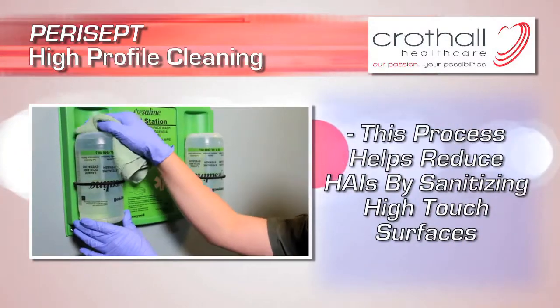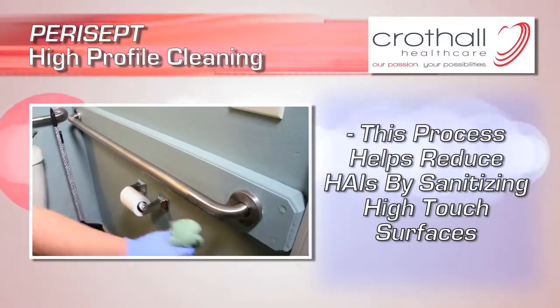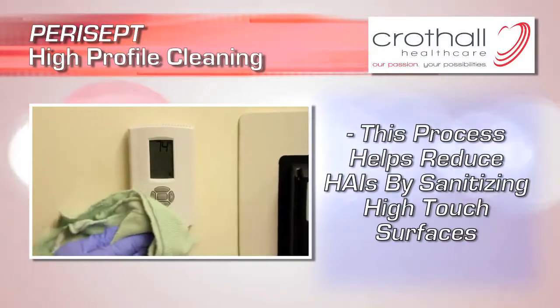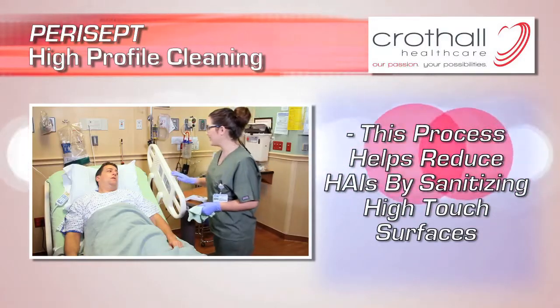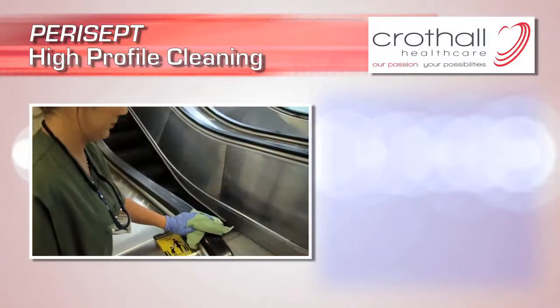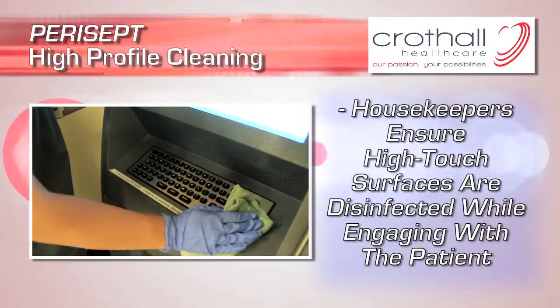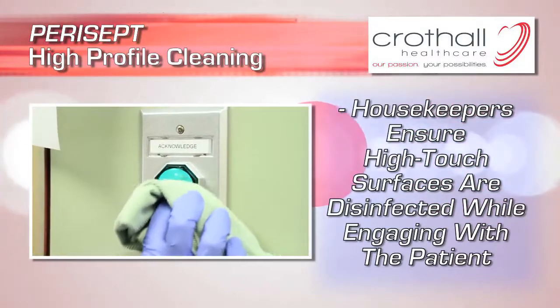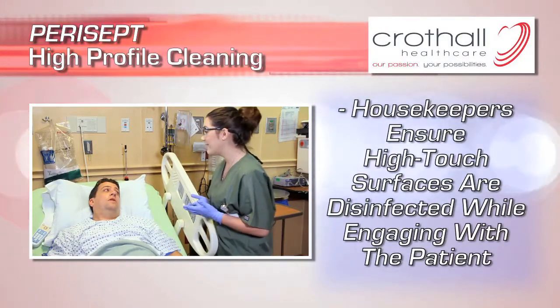This process helps reduce hospital-acquired infections by sanitizing high-touch surfaces critical in preventing the spread of infection. It also improves the patient's perception of cleanliness by focusing on the engagement between the housekeeping staff and the patient. By using Crothall's high-profile cleaning process, housekeepers will ensure all high-touch surfaces are disinfected daily while engaging in eye contact and meaningful conversation with each patient.